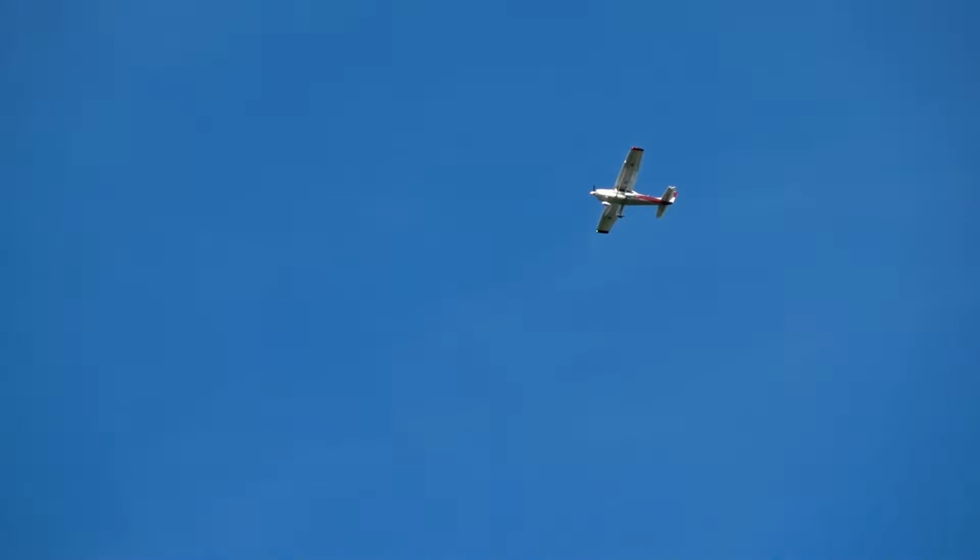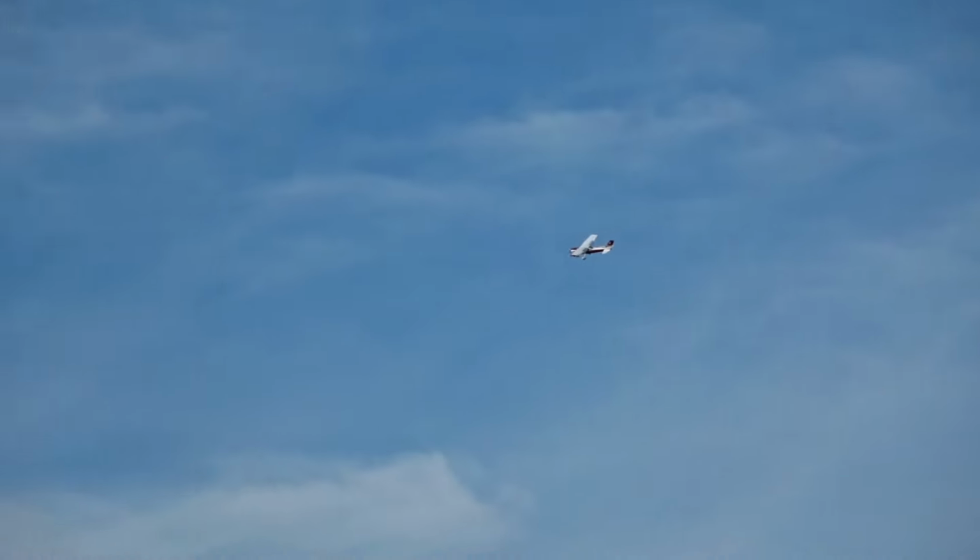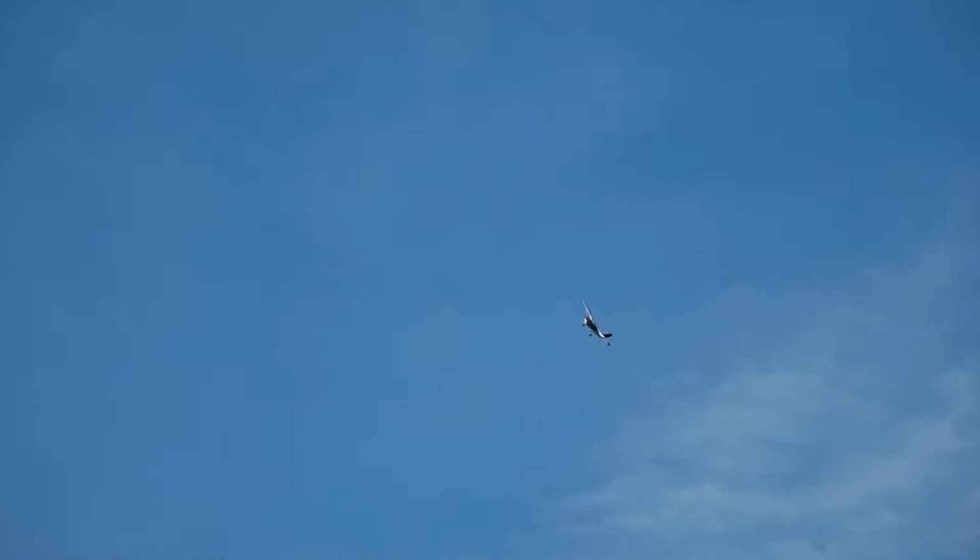This is literally nothing but full back elevator. I'm doing nothing otherwise. Dare I say, it really just doesn't stall. That's crazy. Okay, now let's try adding some power to it while it is in the middle of that. So we're gonna go up a little higher just in case it gets a little weird.